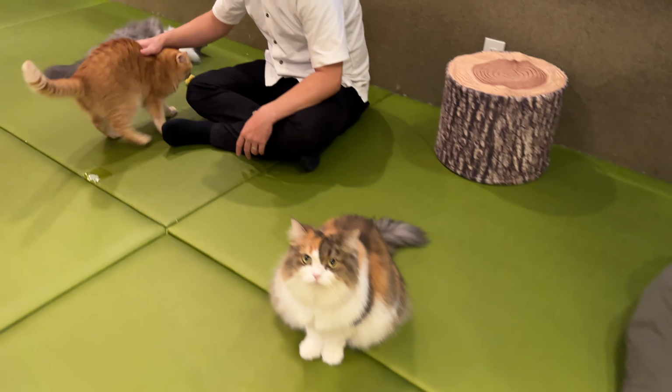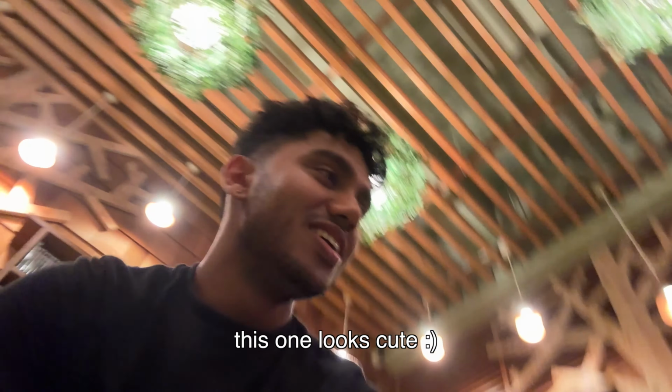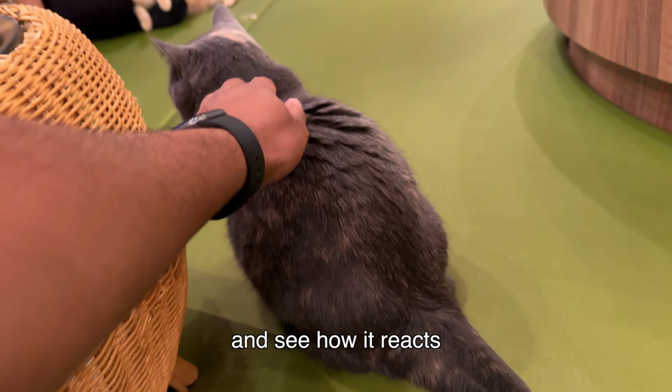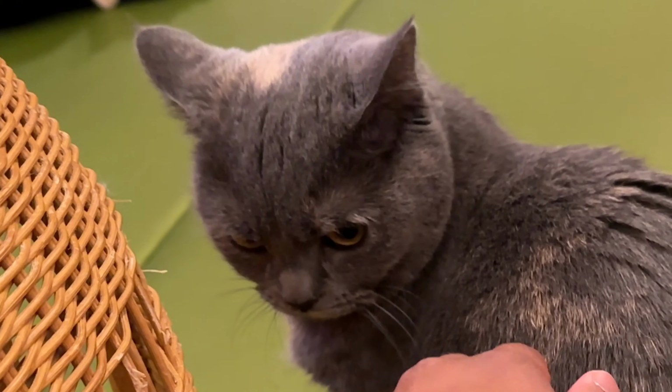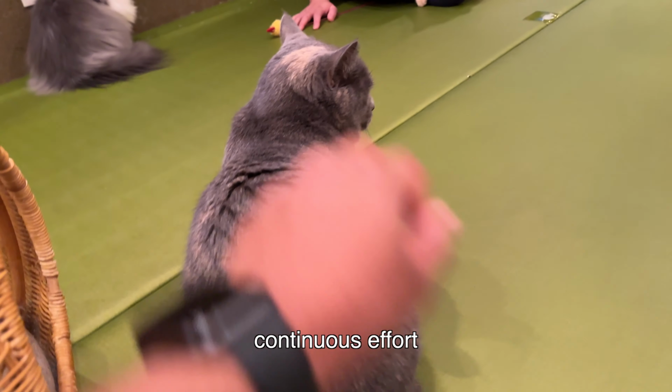Enough with the analysis. Time to take some action and pick my first victim. I mean, friend. This one looks cute. I'm going to touch it and see how it reacts. Okay, you know what? It's fine. I understand. Actually, no, I don't understand. Why are you moving away? I want to try again because to form a friendship, it requires continuous effort.